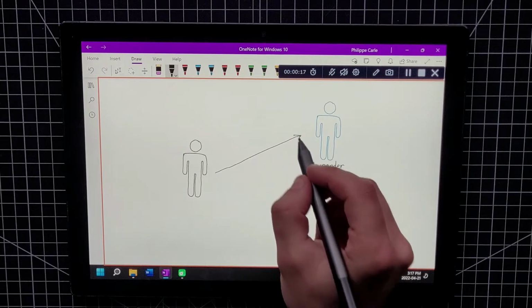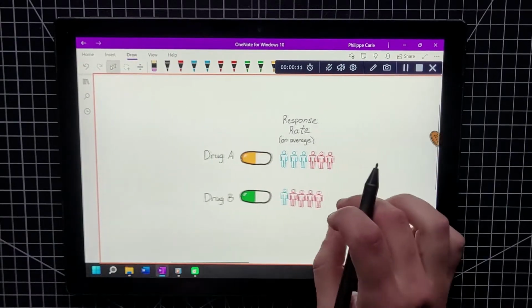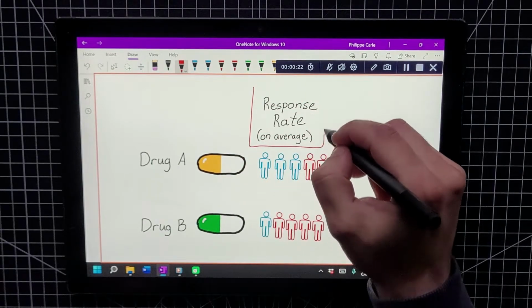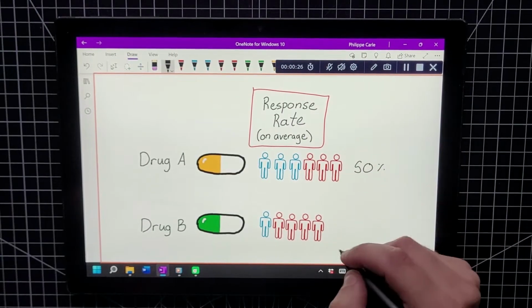What determines if someone will respond to cancer therapy or not? A cancer diagnosis is often one of the most distressful events in someone's life. There is a lot of uncertainty, especially at the beginning. When a patient chooses a treatment, they will often do it on the basis of a treatment response rate, which is the percentage of chances that the treatment will work.